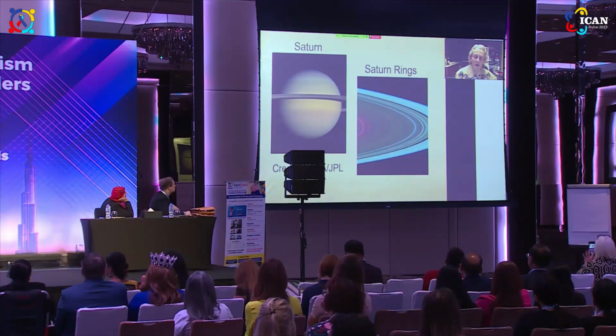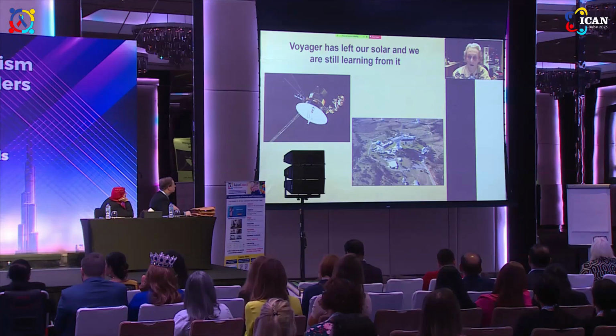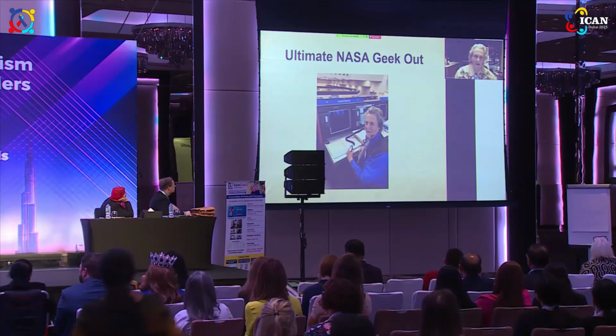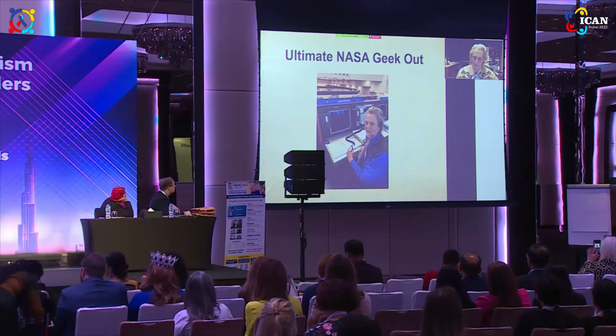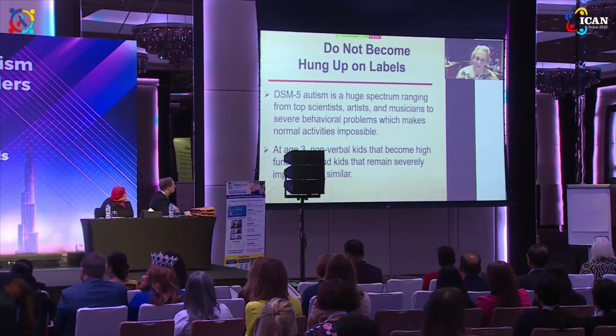Yeah, past Saturn, we can go to the next slide. And then you've got the techies down there that keep that antenna going. Yeah, they probably have to do it at 3 o'clock in the morning. I got a chance to sit at the original mission control desk. That was really, really cool. Go to the next slide.